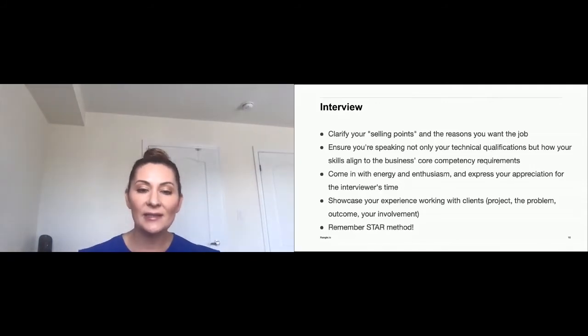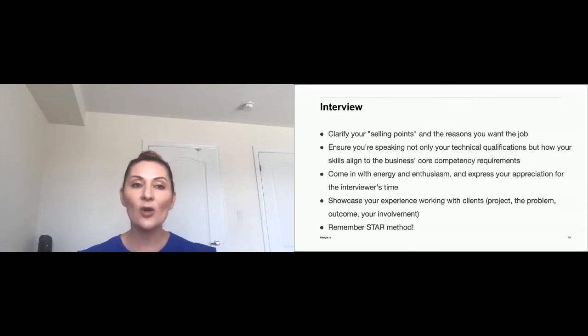Showcase any experience that you've had working with clients. What I recommend here is to talk about what the project was, what the particular problem was, the outcome, and your involvement. If you've never worked in a consultancy in the past, what you want to do is draw on any cross-functional work that you've worked on in the past, or any internal clients or stakeholders that you've worked with. So talk about what that problem was, what the particular project was, and of course your involvement and the outcomes.